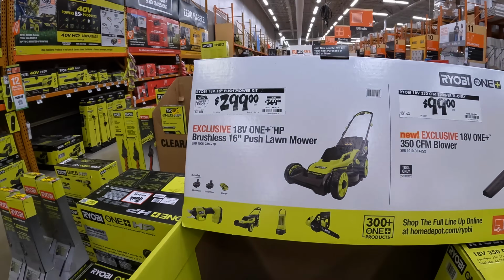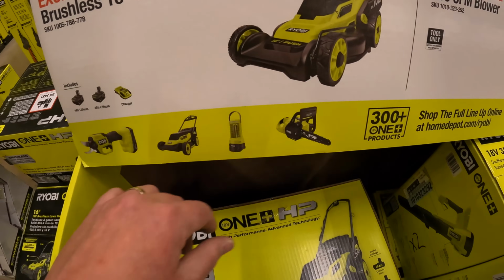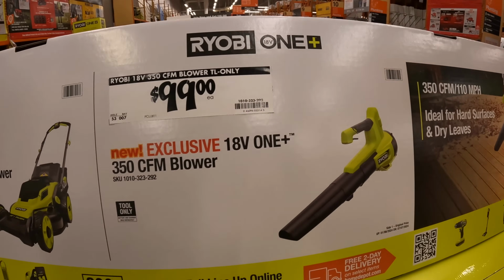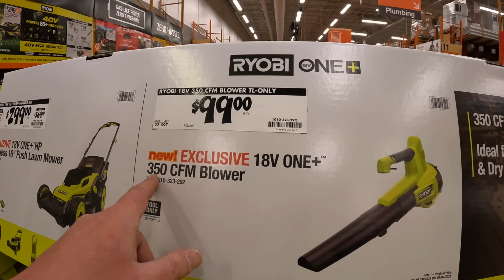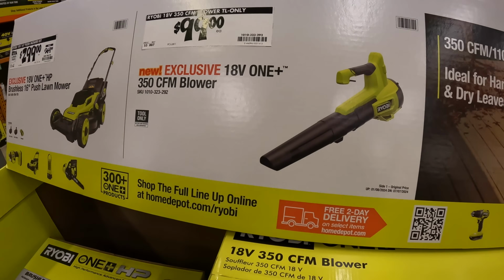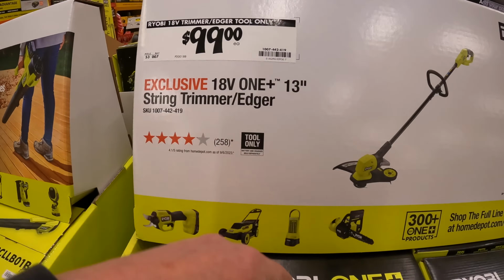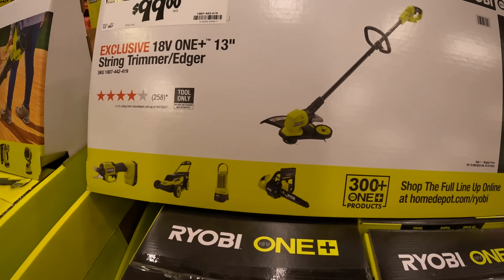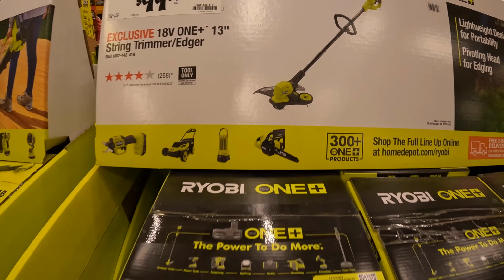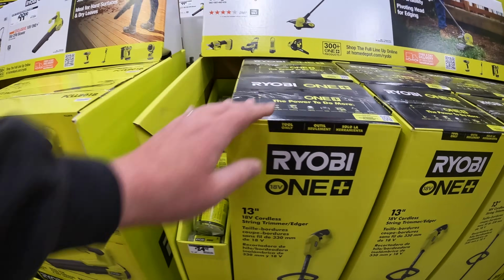Or they have for $299, was $369, their 16-inch brushless push lawnmower. $99 for the 350 CFM blower, tool only. Or $99 for their 18 volt trimmer edger, tool only. This one does come with a wheel, so you can have a nice guide. 13-inch, so not bad for 99 bucks.